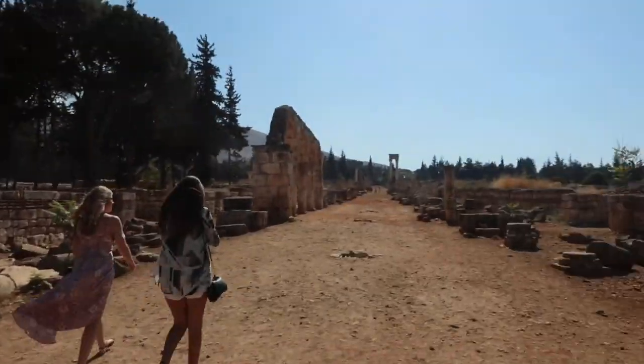So after our pit stop, we have made it to Anjar, which is on the borderline of Lebanon and Syria. So it's like an old Roman ruin, which is really cool. Can you see it?